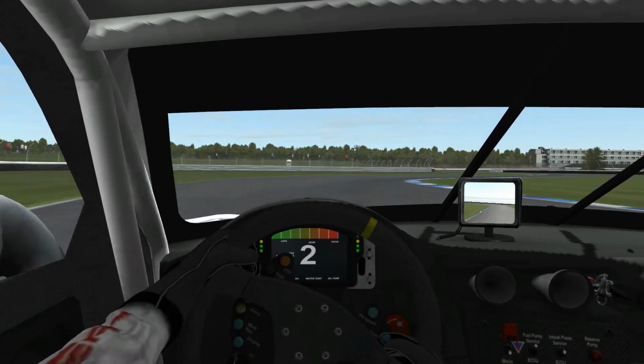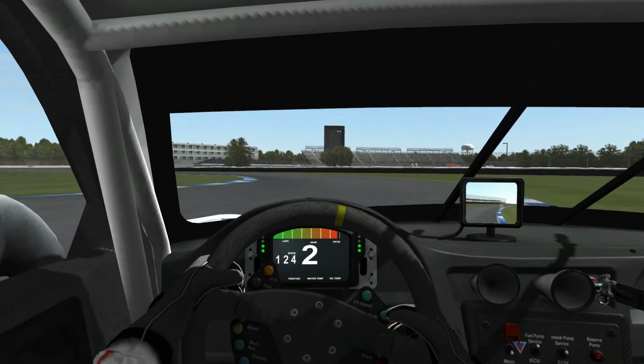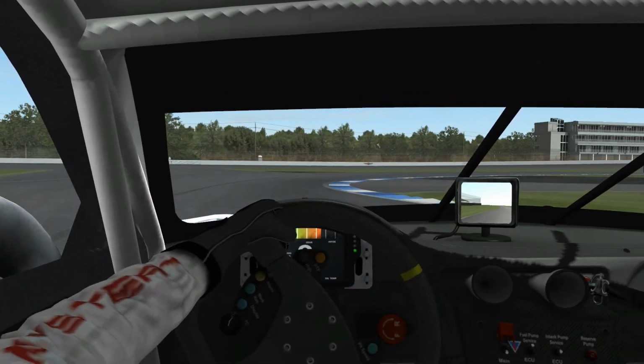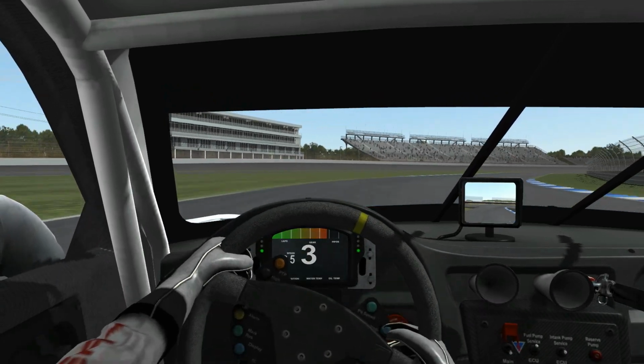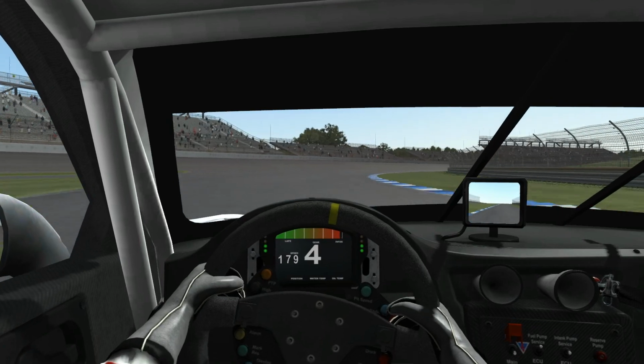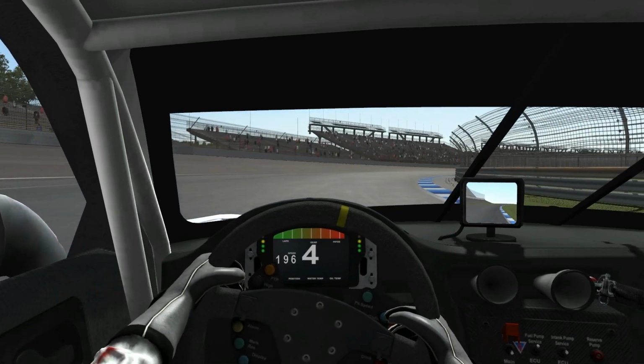You feel low speed, you feel high speed. It is unbelievably good, and my god, the power of the force feedback, even on a G27, is mind-blowing. It is great, great fun to actually feel a car move and understand what it's doing. It is so, so fun.